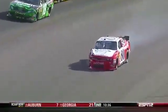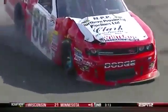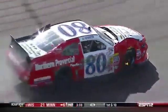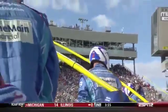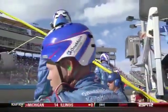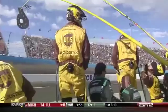That's what's left of the 80 of DJ Kennington. He limps it on back towards pit road. Wipes out that 2.5-second lead that Ricky Stenhouse Jr. held over Eric Almirola. See a little flame coming out now on the right side of the 80 car. It'll be interesting to see what Stenhouse, as the leader of the race, does as far as tires go. 2 tires set his car sailing there.